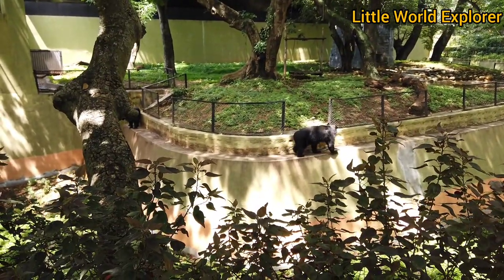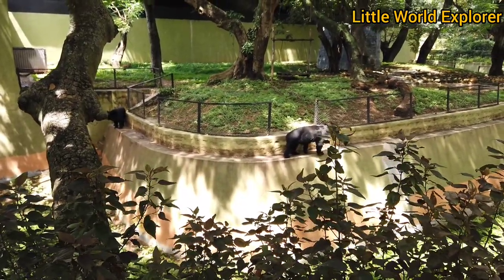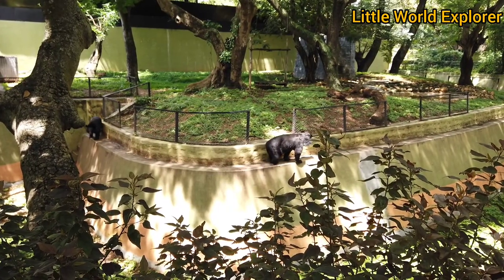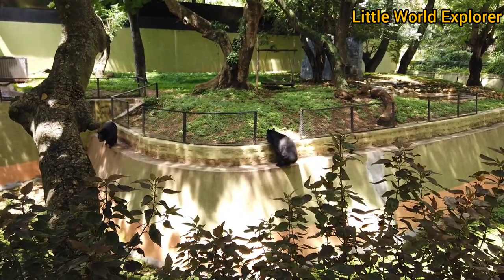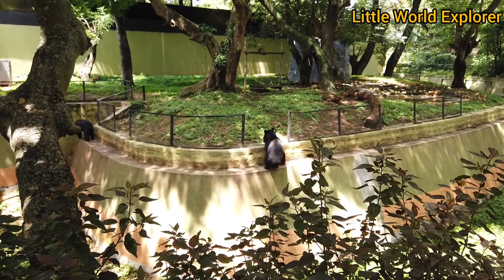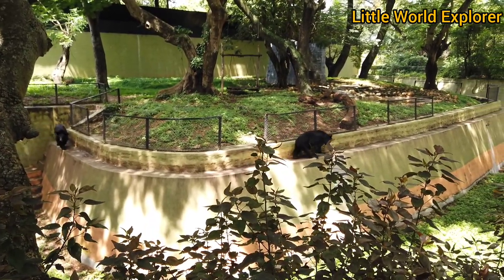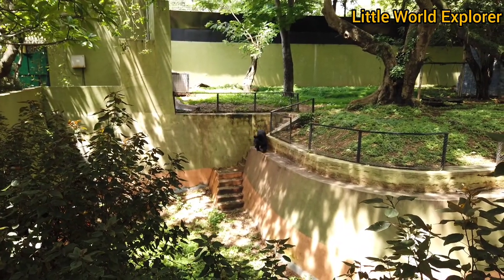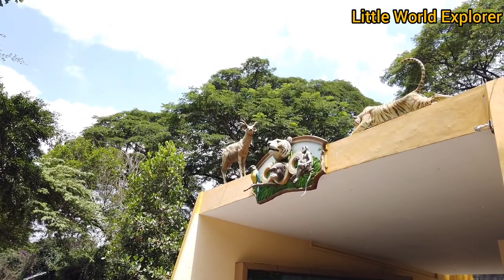The zoo has the rarest of the animals in its world. There are red kangaroos, lemurs, sun bears, female chimpanzees, binturong, Indian rhinoceros, Hanuman langurs, white peacocks, Indian lions, zebra, rhea, red ibis, and baboons.